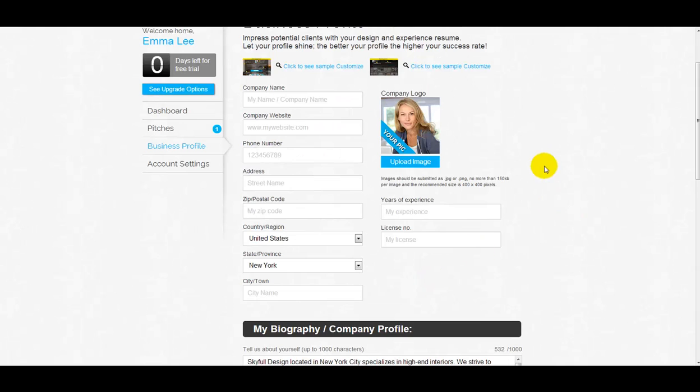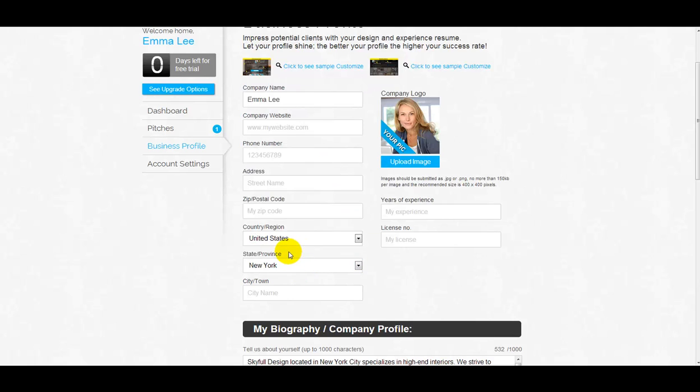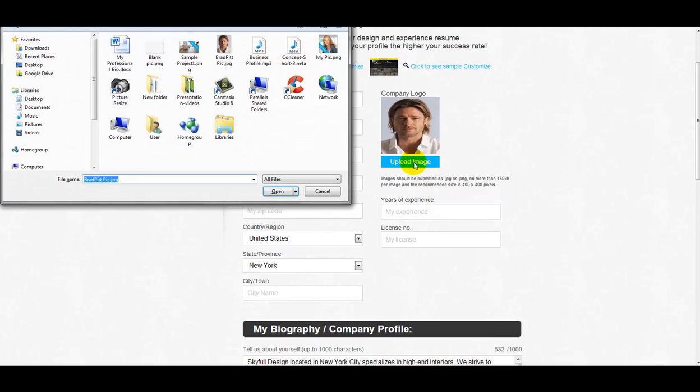Fill in all or as many of the answers as you can. Don't worry, if you make a mistake or something changes, you can edit your profile as often as you like. Load your picture or company logo here. Please make sure to use a JPEG or PNG file, and the image should be no more than 150 kilobytes. For best results, the image size recommended is 400 by 400 pixels.